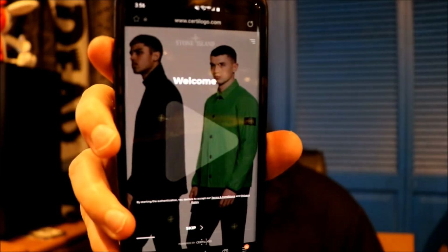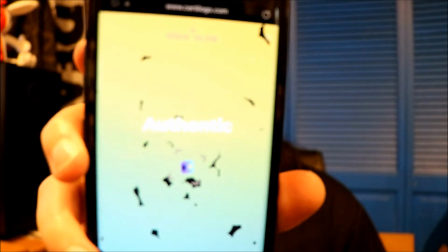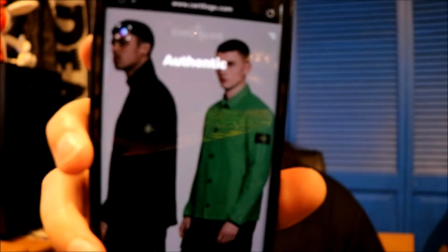Or, let's see. Open it in browser. Loading. This says it's loading. Yep. After purchase, found this online. There's like a little survey you fill out. Loading. There we go, authentic. So it is a real Stone Island piece, which is good to know.